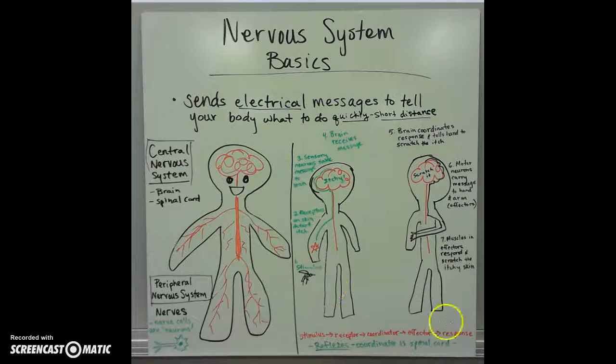Here you'll see the series of events that happens that allows you to respond to a stimulus in your environment. We begin with a stimulus outside your body. Your body receives that message, your central nervous system coordinates what's happening, tells your effector organ what to do, and then when the effector organ does its job, your body has a response. It's a simple process. Let's look at this example.